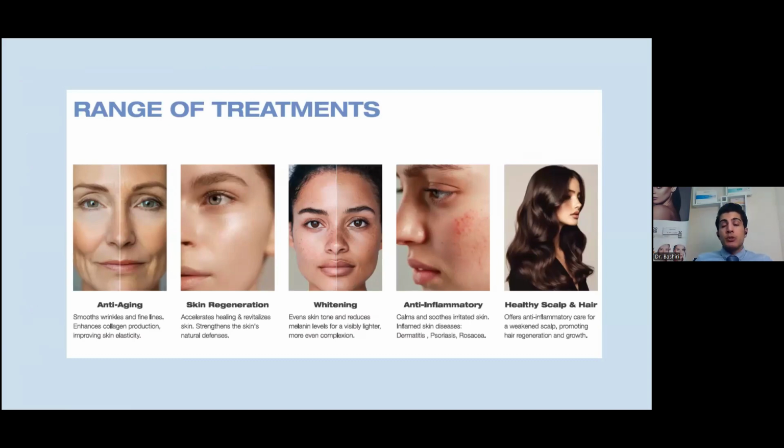How can we use the exosome? We can use it for anti-aging, like a kind of skin booster, which can hydrate, improve the texture, and even reduce the wrinkles and promote collagen production in the skin. Also, we can use it as a regeneration agent for healing, for example, for scars, acne scars, and even hyperpigmentation by reducing the inflammation.